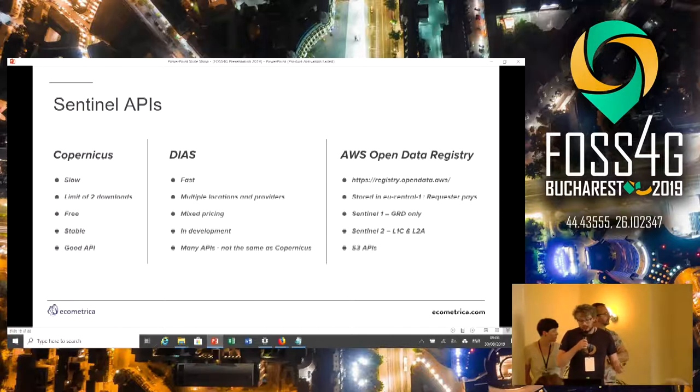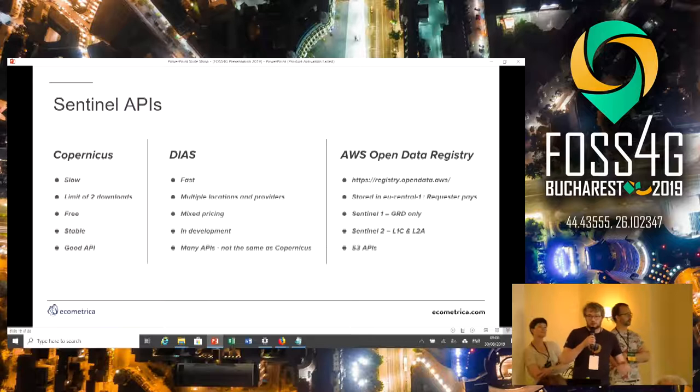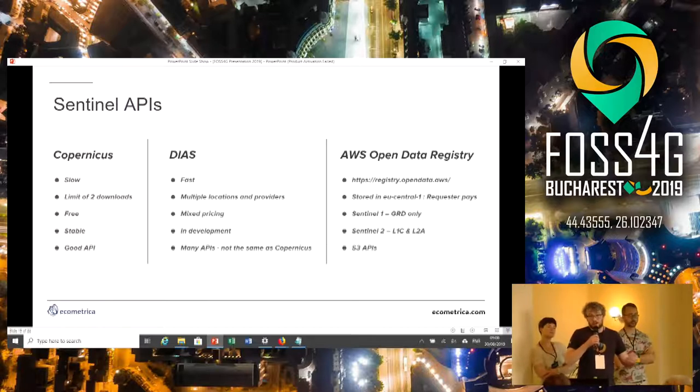The DIAS, like CreoDIAS, they're here. They're fast, they have multiple locations and providers, so it means you're not always knocking out Copernicus if you're trying to make these queries. The pricing's mixed. Some things are still available for free, others, they have their own platforms as well, which cost money, but you can see which providers are actually giving what you need. They're in development. There's a lot of APIs. They're not all the same as Copernicus. I don't know if every one of them supports the OpenSearch API yet, but they also have a lot of stuff for their actual individual logins and everything as well, which makes it a bit difficult when you have to manage a whole load of different ones. So if anybody else is working on a library to access all of them at the same time, maybe talk to us afterwards, because we're also doing that, so we can pool resources.